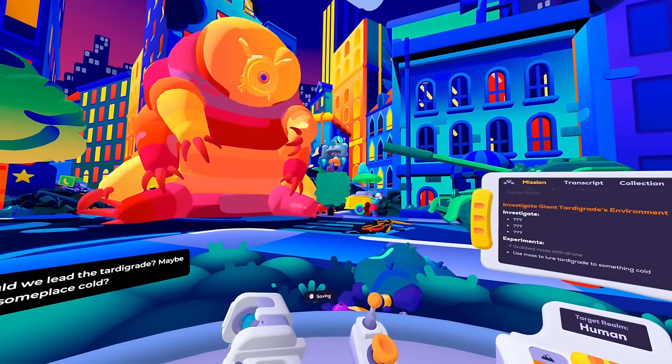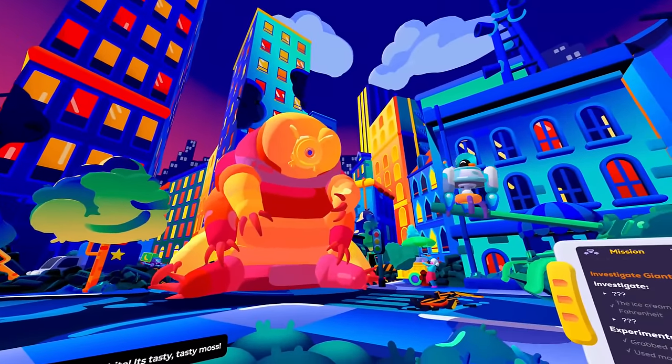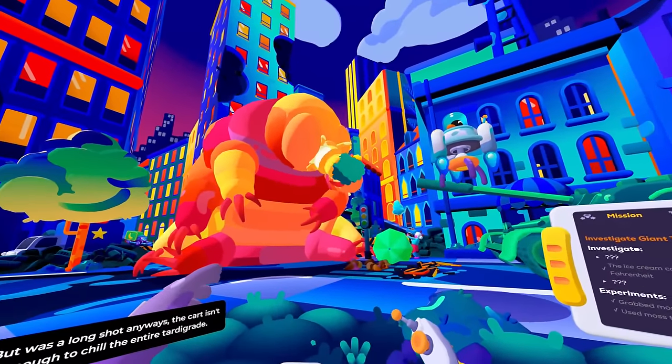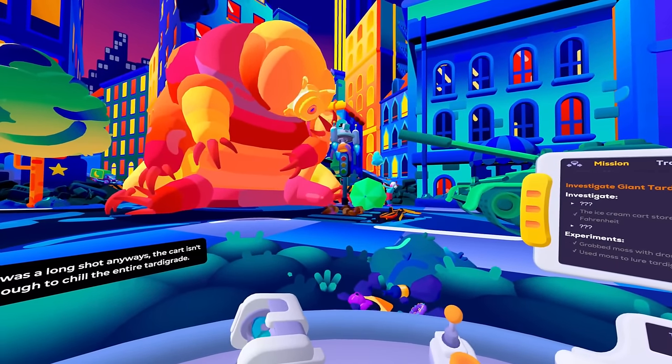Ice cream. Maybe someplace cold. Ice cream, yeah. Come on, take a bite. It's tasty. Come on, buddy. Tasty moss. Yes. Oh, you almost ate the ice cream vendor. But it was a long shot anyway. The cart isn't cold enough to chill the entire tardigrade.